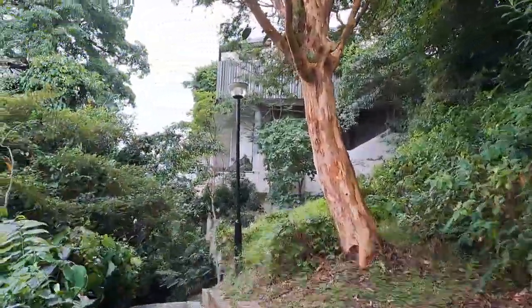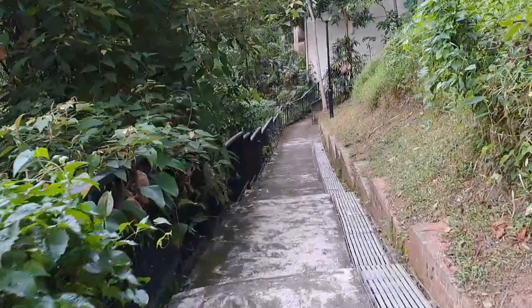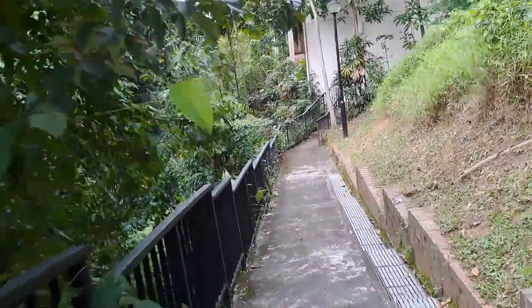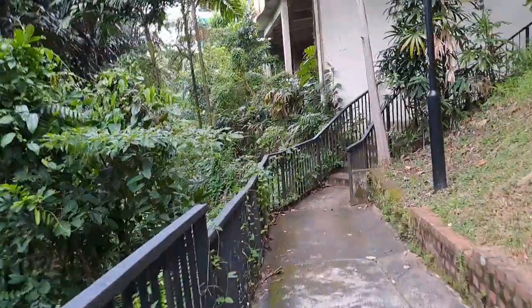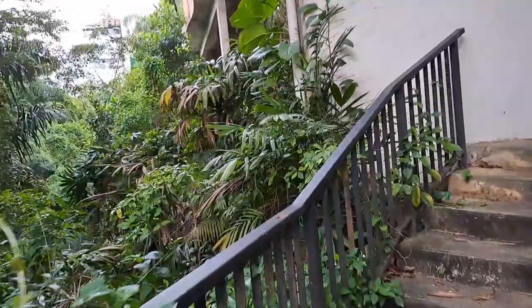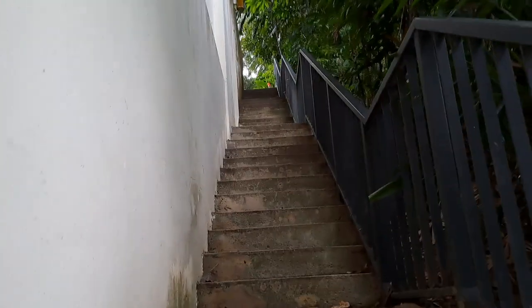And now I'm walking into the pathway, guys. But there are a lot of stairs here. So I need to go down, and eventually need to go up the stairs, guys. Look at this. Okay, there we go. I'm going up again.